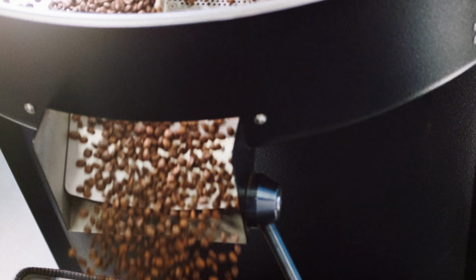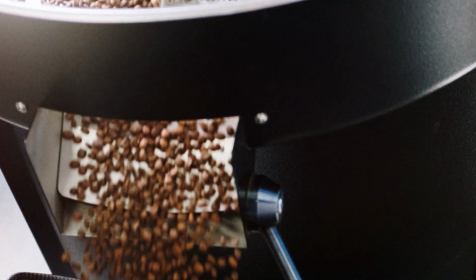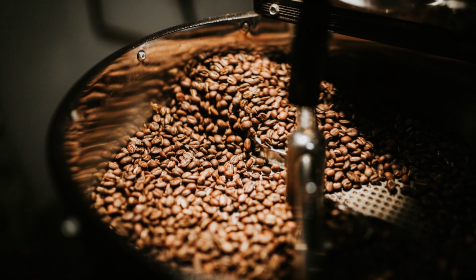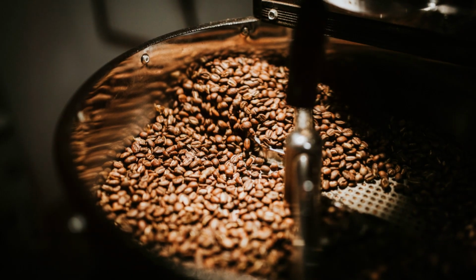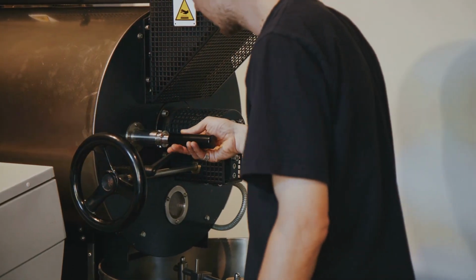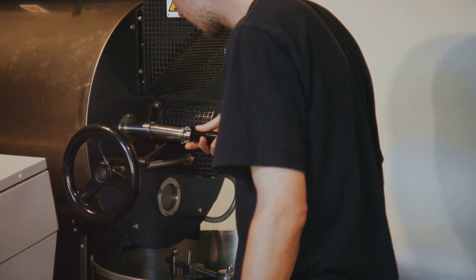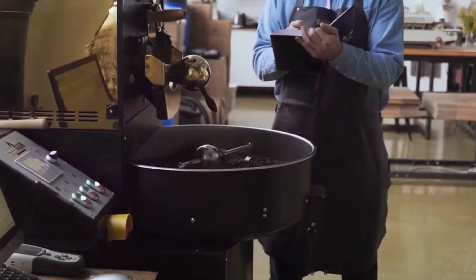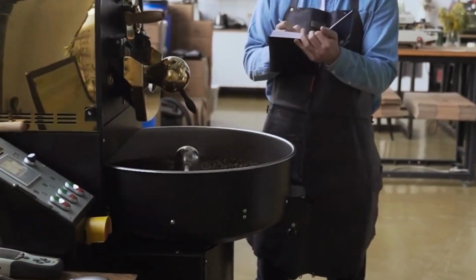Too long, and the beans burn, creating an unpleasant taste. Over-roasting can result in bitter, ashy flavors that overpower the natural sweetness of the cocoa. It's a delicate dance of heat and time, guided by the roaster's expertise. The roaster must constantly monitor and adjust the process to ensure the beans reach their peak flavor.